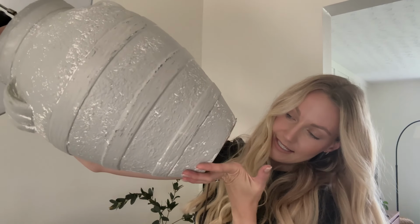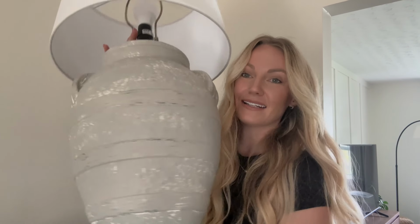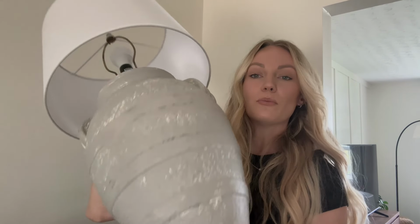Apparently it is antique. It's from '89. It says on the bottom, 1989. So I plan to paint the base and make it like a blackish, dark brown kind of color. And I would like to get a new lampshade for it. I've been looking at different lampshades.